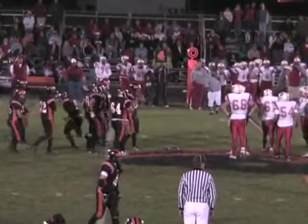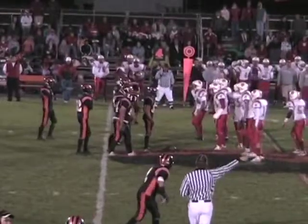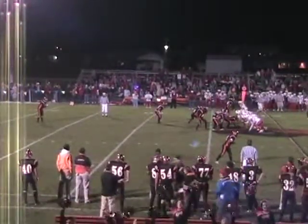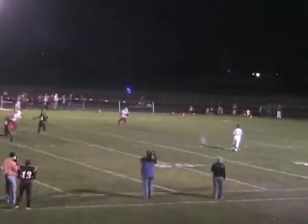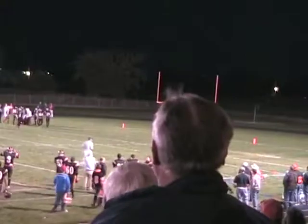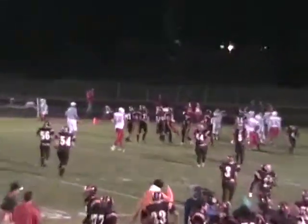Weiser's got more energy than we do right now. Flannery. He beat him out for it. We beat him out for it? Yeah, they just wrestled it on the ground. Yeah, that's a tough one.